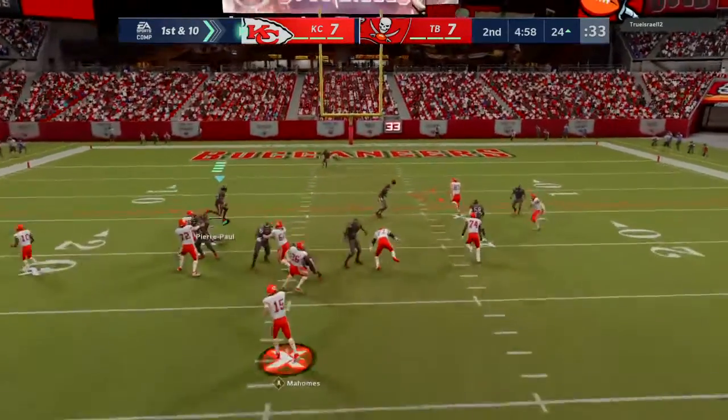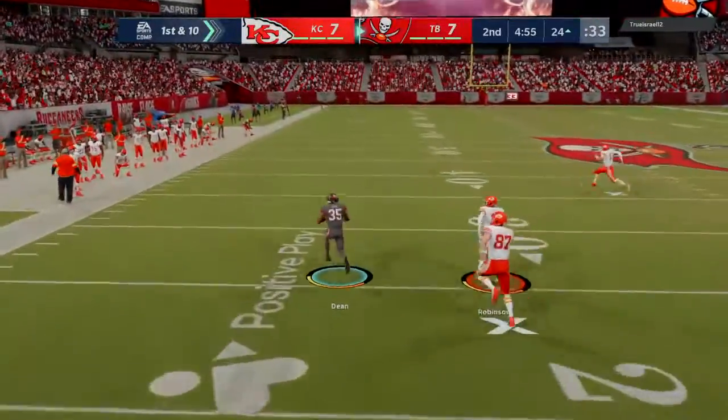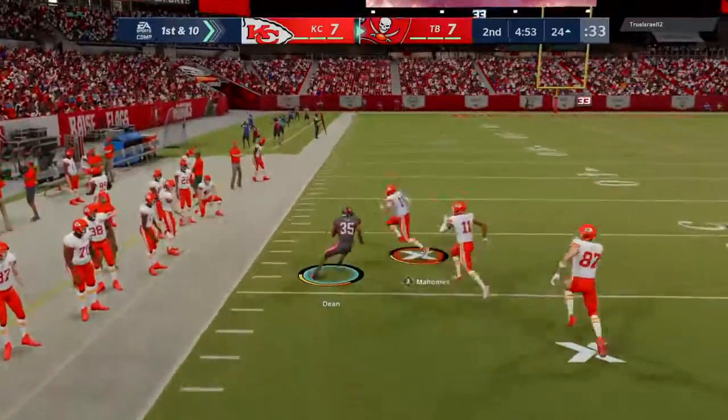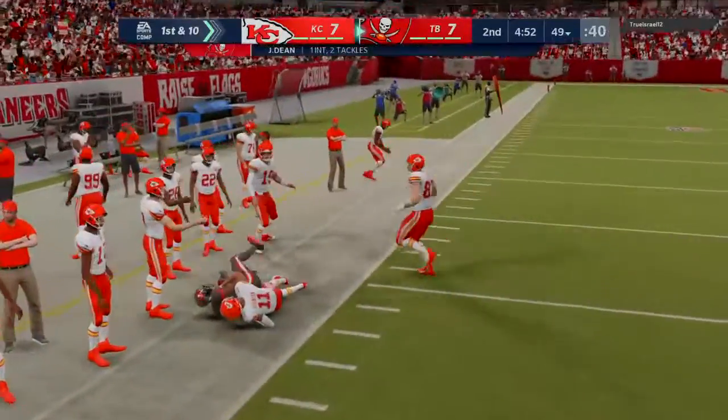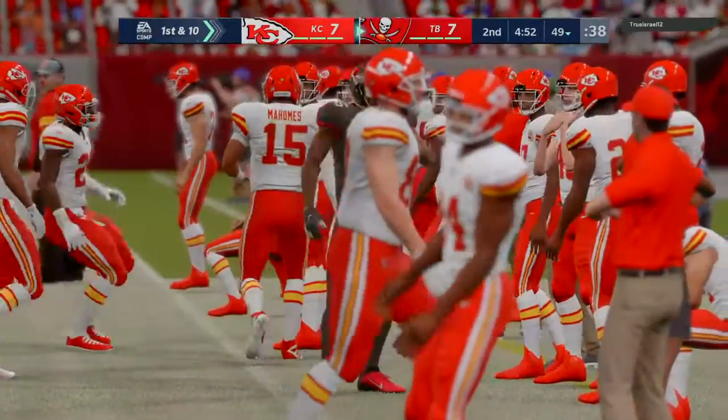They run the option here on 1st and 10. But when this ball's tipped and intercepted, picked off at the 14. Well, they thought they were going to break the tie. The defense had other plans. They were already in field goal range.